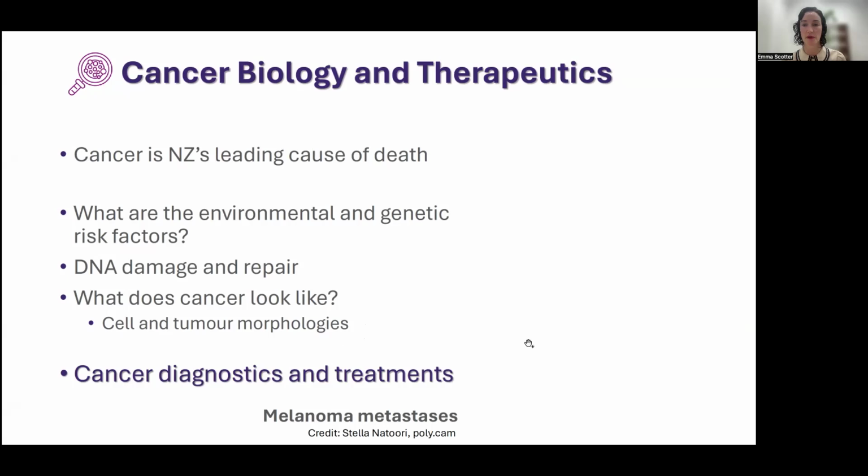I did have an image here, but it's not functioning, I'm afraid. It shows melanoma metastases in the brain, where those lesions are characterized by hyperplasia, extreme cell growth, and new vessel growth, where those vessels are damaged and they tend to bleed into the brain.